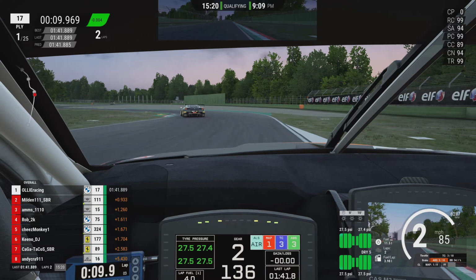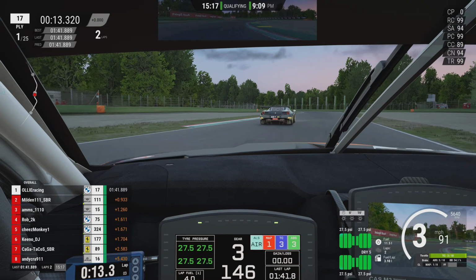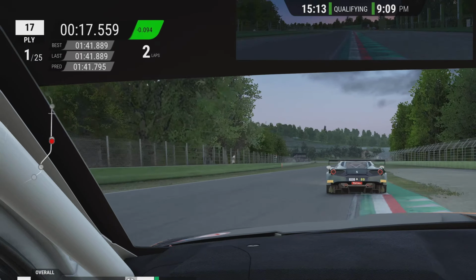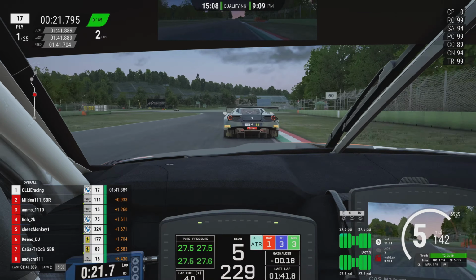Coming across the line then as we set our first flying lap, and we've done a 1:41.8, so that puts us provisionally on pole, but I am one of the first drivers to cross the line. It looks like I'm coming up to a bit of traffic now, and at Imola you always find your first flying lap is definitely not the quickest. As we go through the chicane we're already up on the delta by nearly a tenth, and I'm starting to get very close to this Ferrari up ahead.